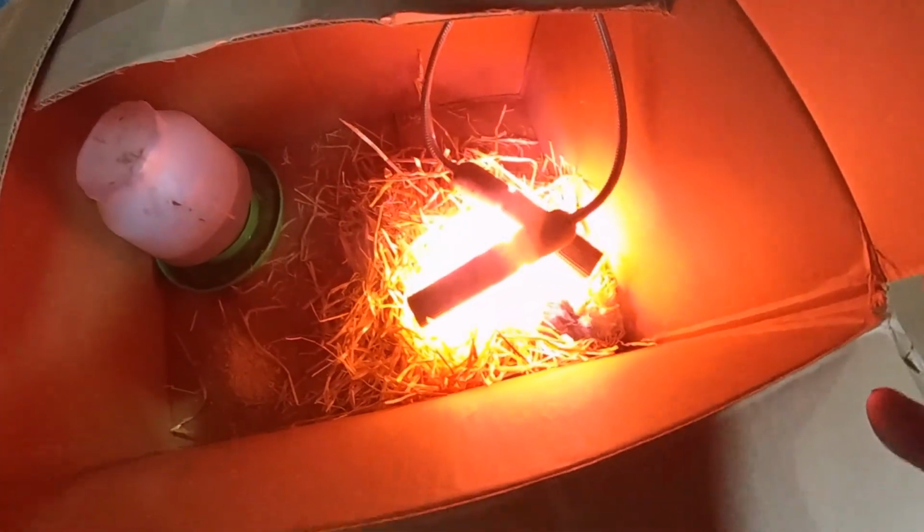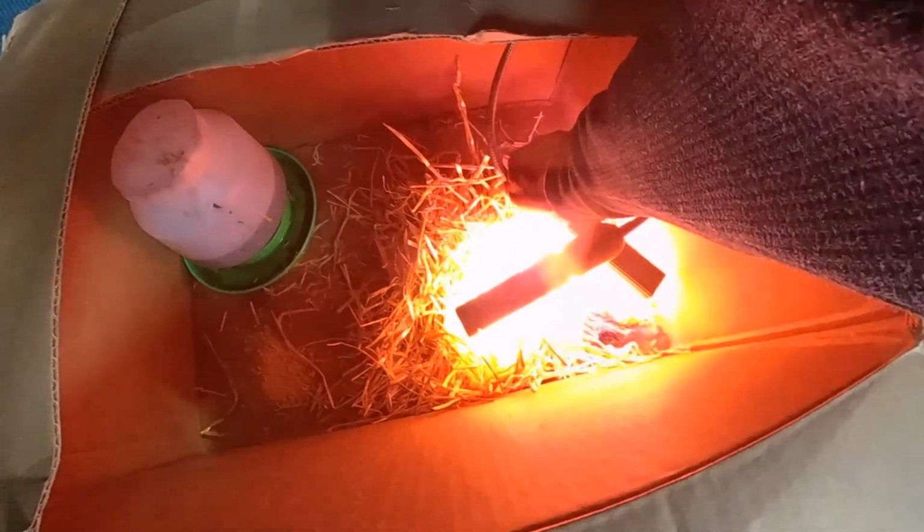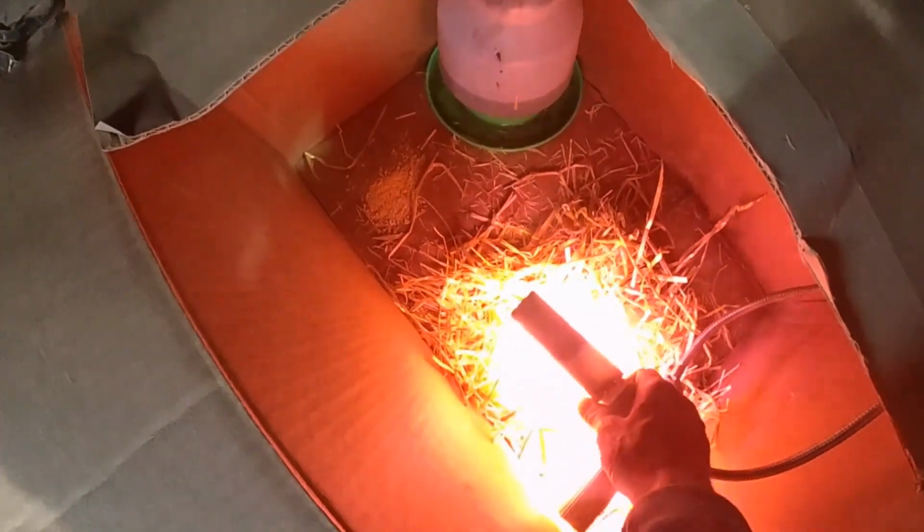Alright, gotta get their homes ready. Looks like they're sprouting. Okay, made an impromptu home. Put my little LED grow lights in here. They got a nice soft heat. Dry him off. Look, the eyes are already open. Can you see the eyes?